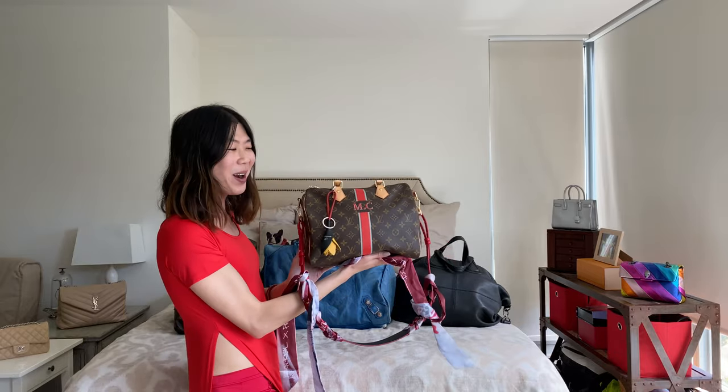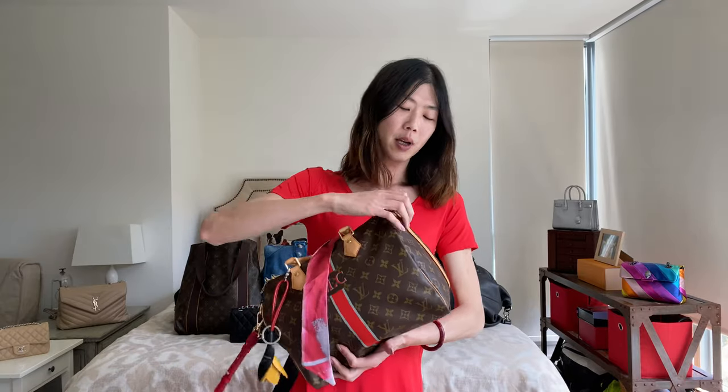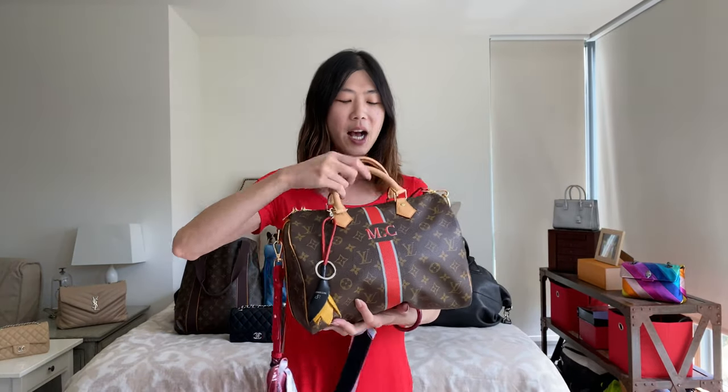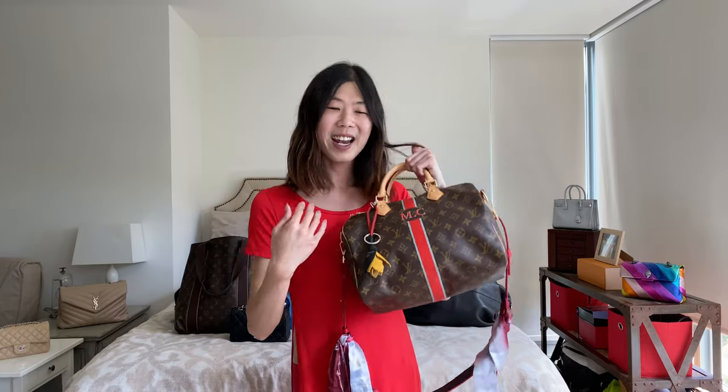It's this guy right here. This is the Speedy, this is the Louis Vuitton Speedy Bandolier in the size 30. 30 meaning it is 30 centimeters across the base, and bandolier because it comes with hooks on the side that you can attach a strap to. Mine is specifically in the monogram where you can get your own personalization on it. And honestly, it is one of my favorite bags just because it is the most me and because it has my initials on it.